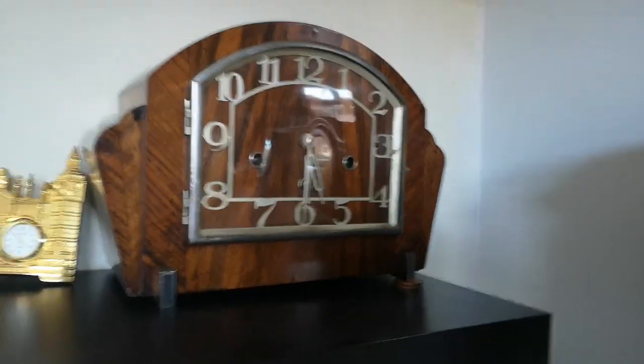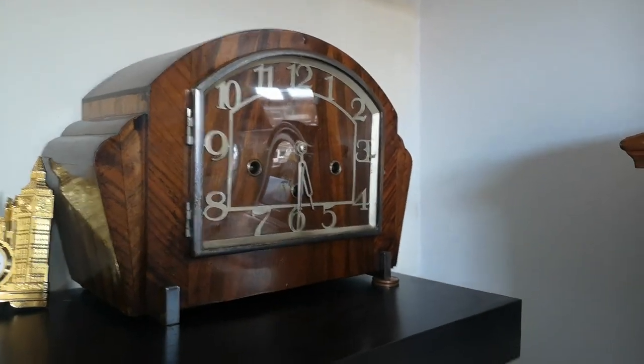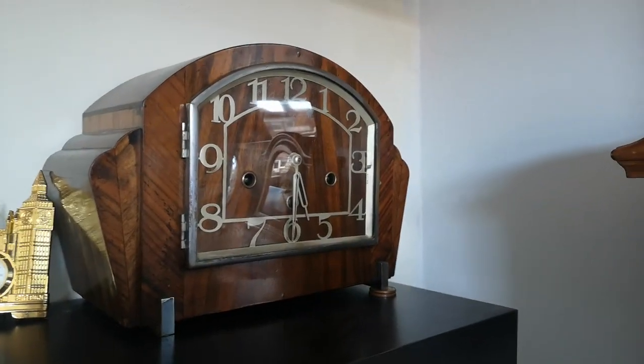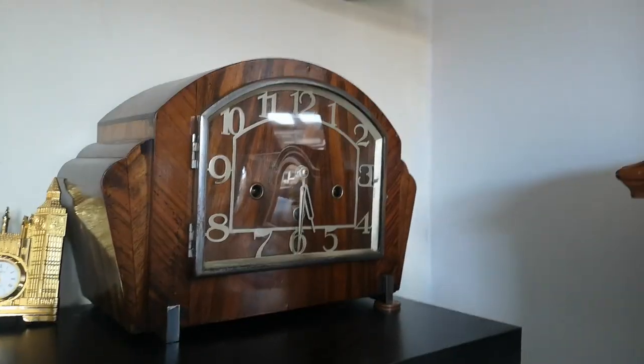There is one more after this, but it's away at the clock shop to get fixed. It's coming back tomorrow, but I might have to bring it back again because I forgot to tell them something. But yeah, so that's it.